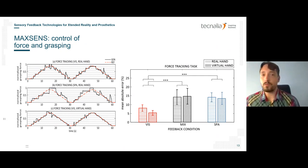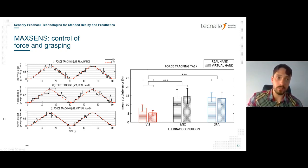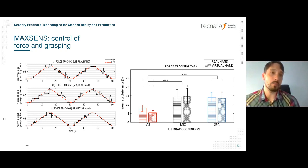But the most important conclusion from the study is that the electrotactile feedback can indeed be used to control the real prosthesis and track the force in real time, which you can see here from this graph, in the B graphic on the left. You can see the force tracking in real time using the electrotactile feedback. Of course, this is not as precise as visual feedback, and you can see that there is a significant difference, but we actually expected this.